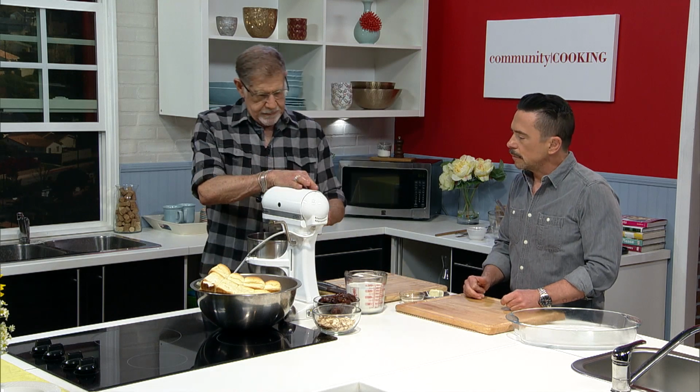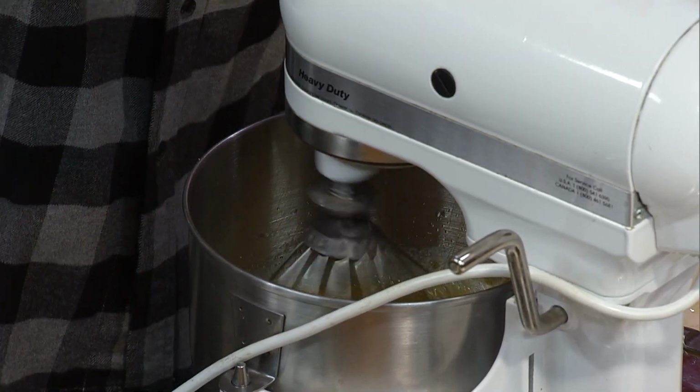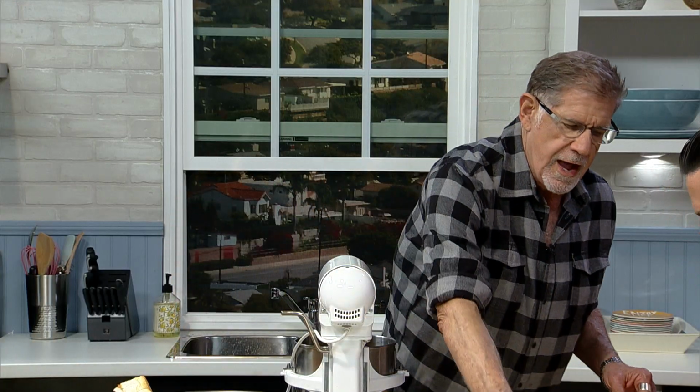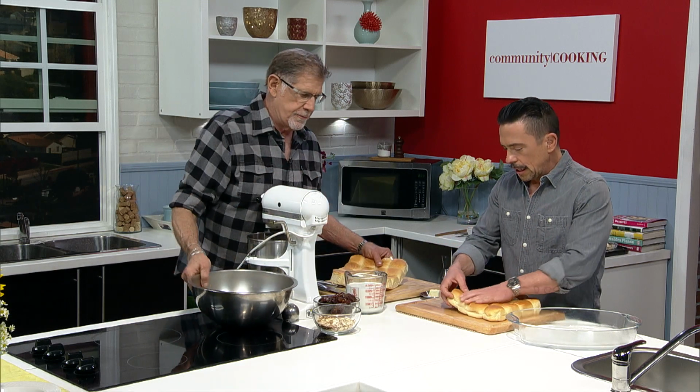And then the nutmeg. Beautiful. So really warm flavors, fall-like. Right. So this is mixing here. Okay, have at it. I will. And would you like me just to tear it up? Yes, we're just going to tear it up. All right.